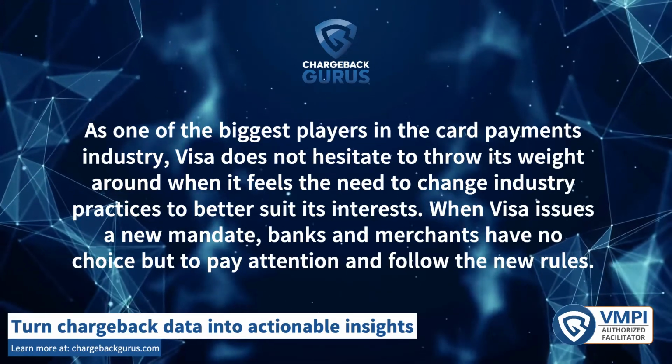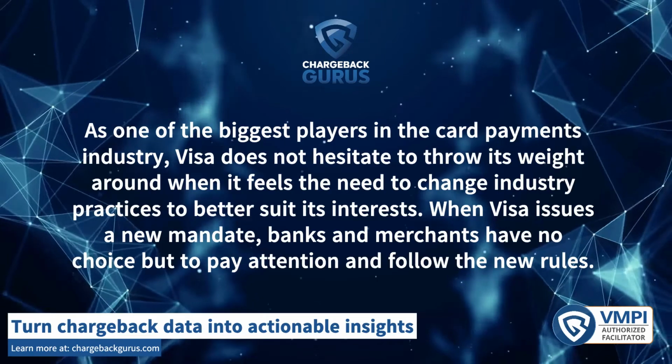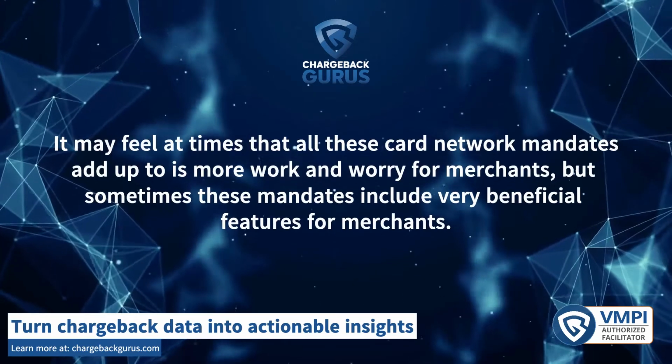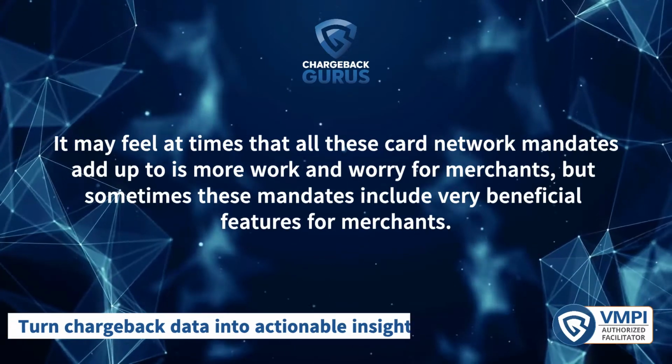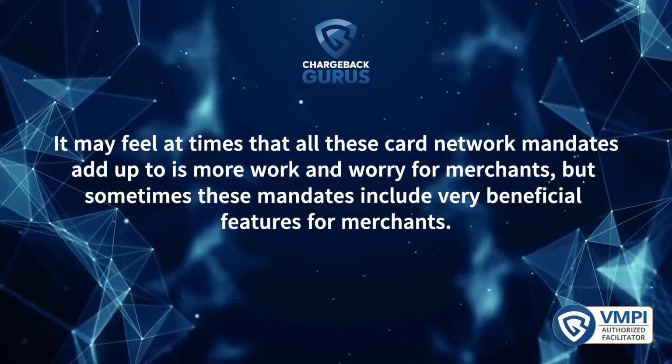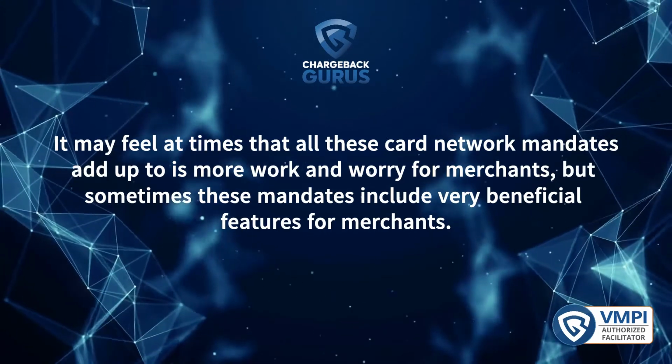When Visa issues a new mandate, banks and merchants have no choice but to pay attention and follow the new rules. It may feel at times that all these card network mandates add up to is more work and worry for merchants, but sometimes these mandates include very beneficial features for merchants.